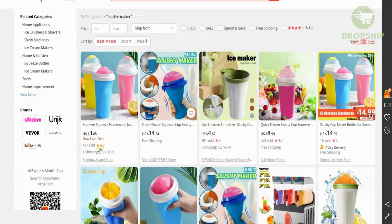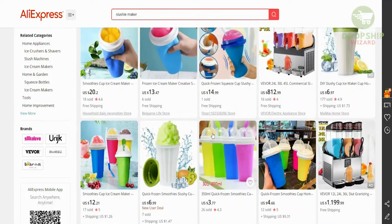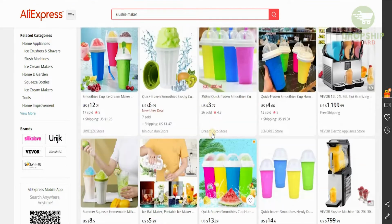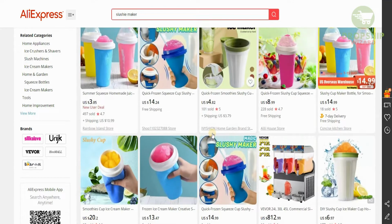Now, if you look at the prices that are available, this is for $3.85, this is for $14, this is for $4. And if you scroll down, you'll find different price ranges that are available. The two things that you need to keep in mind before you buy any product are, first, what is the price that it's being sold at, and the second thing is how many have been sold. Obviously, this product has been sold 497 times at a price tag of $3.85.